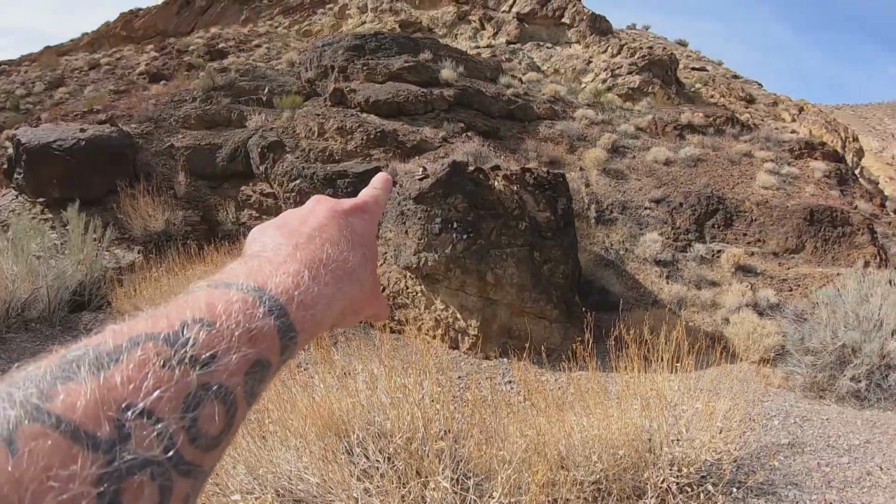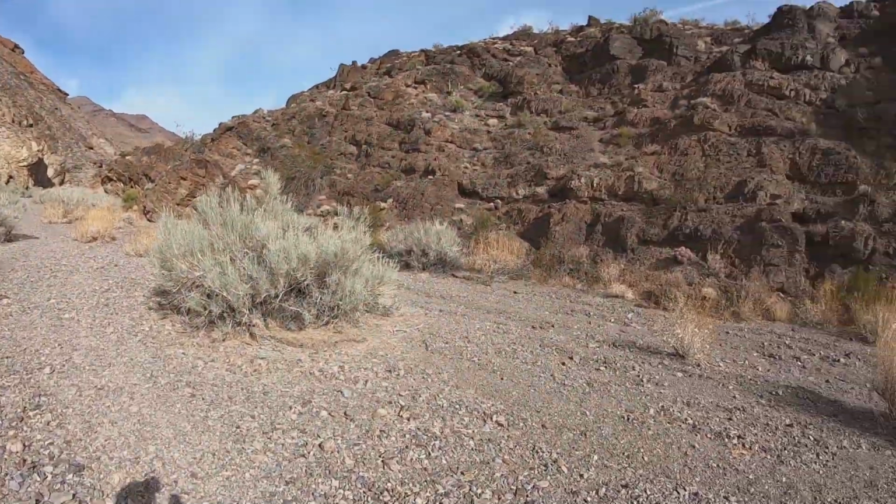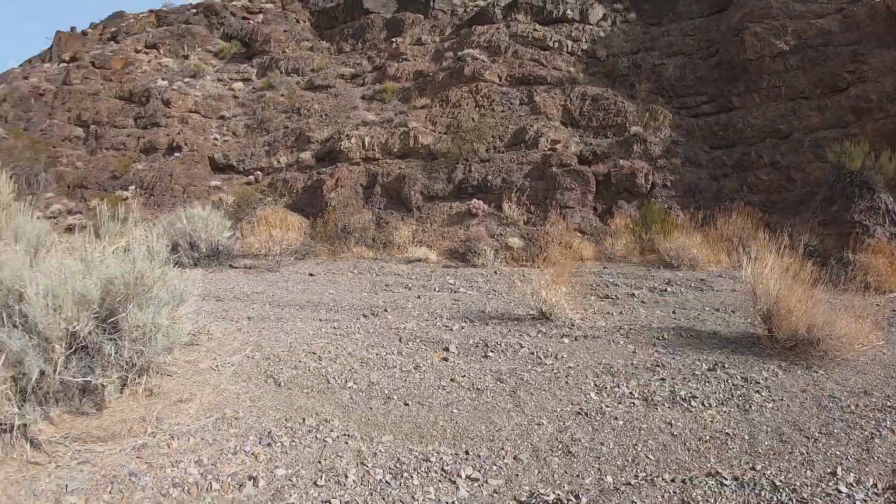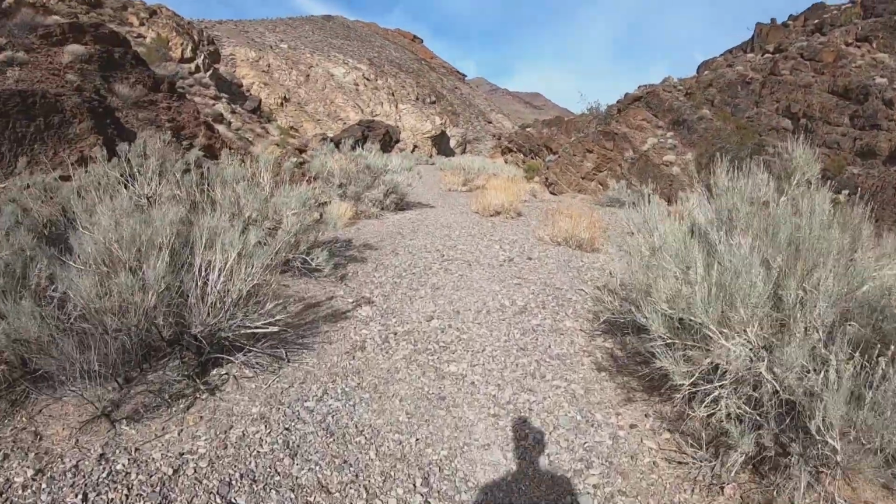There's little cairns placed up there. It's pretty well marked, wouldn't you say? Yeah. There's cairns over on that side. I mean, you kind of know where you are when you're in here.